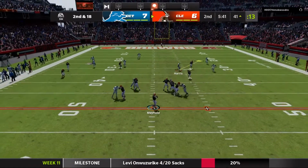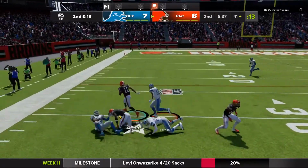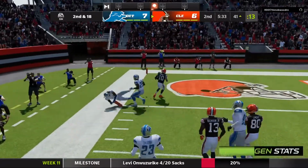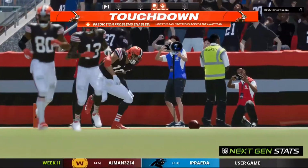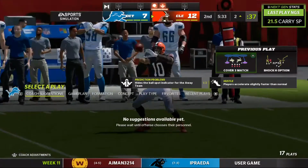Another try after the first down sack. Mayfield. Throw left side. There's Schwartz with it. And some space here. Touchdown, Browns. I think it's fair to say there's nothing that gets a crowd to its feet quite like a big play, and that was something special there.